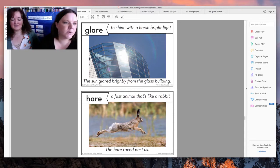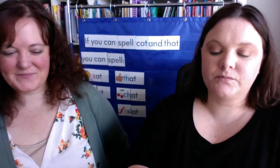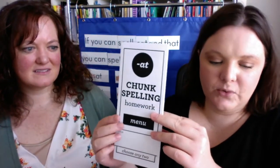So then after you've made your whole class chart, you can run this however you want to. But the way that we do it is we have the class pick, so we send home spelling homework. So let me switch over to the full-size camera. Hold on. To show you an example of the spelling homework we have. So this is not the oon week. It's at. But it's a little menu of activities, and we say just choose any 2.